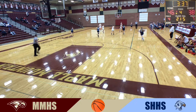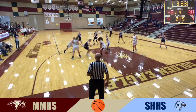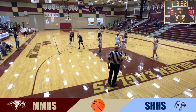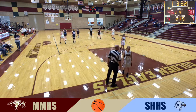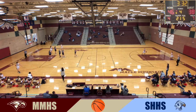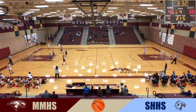And Vorkink passes to Salem Hills. And number 4 loses control. The kick was from Salem. And the ball goes to Maple Mountain. Start over again.